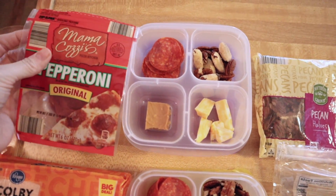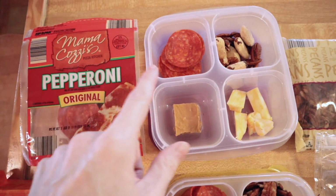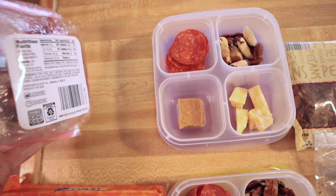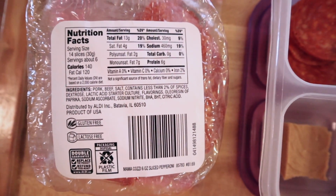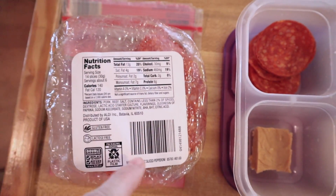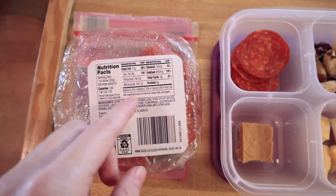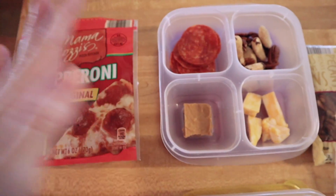In the first little compartment, I'm putting these pepperonis, and these are the ones that I pick up at Aldi. So 14 of these pepperonis is a serving, and let me show you the macros here. You get 13 grams of fat, and most importantly, 0 carbs. And there is a little bit of sugar added into these, but it doesn't show up in the carbs, so it must be very, very little.